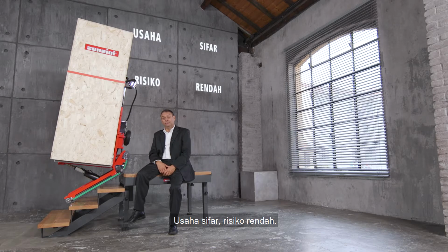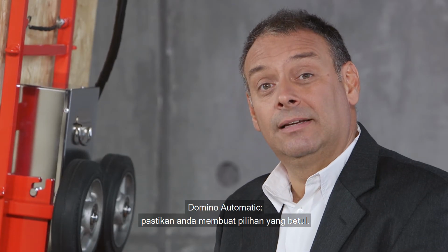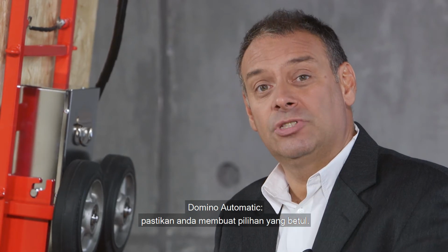Zero effort, less risk. Simple, compact, reliable. Domino Automatic, safely making the right choice.